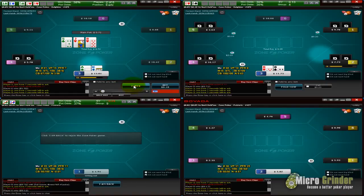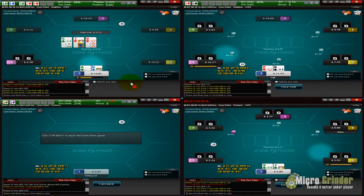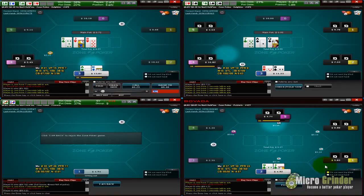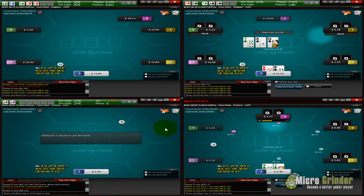Against this half stack here, I am going to check. I don't think I have that much fold equity. Here I'm going to call this min raise in position. And when he bets, I'm just going to go ahead and fold. I don't have a heart, so just an easy fold for me.